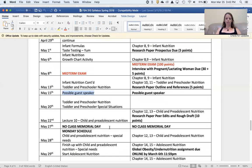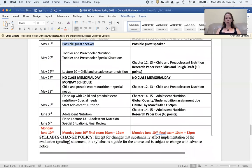May 27th is Memorial Day. The following day, we're going to have a Monday schedule. So even though it's Tuesday, we'll be here together. That would be great. The global obesity assignment is the only assignment turned in online. Every other assignment is turned in on paper. And then, like I said, I believe the final exam is Monday. We'll just confirm that as the quarter progresses.